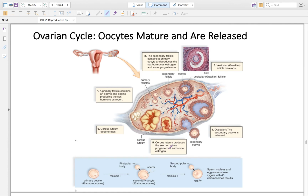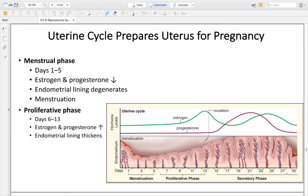Okay, so this is a closer look at the ovarian cycle, and you are welcome to review it again. This just gives you a closer look at what's happening exactly in regards to the oocyte and ovulation day and the corpus luteum, which is left over, and all that. All right, so again, this is just wrapping up what we just said. Menstruation is in day 1 through 5.